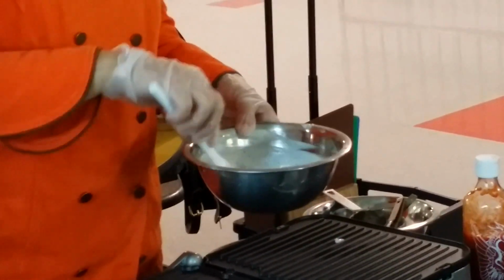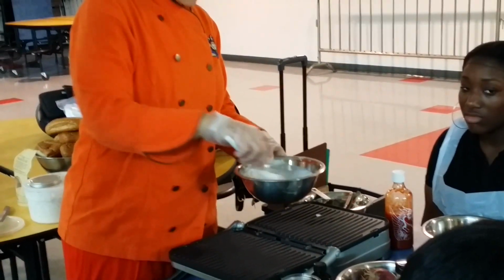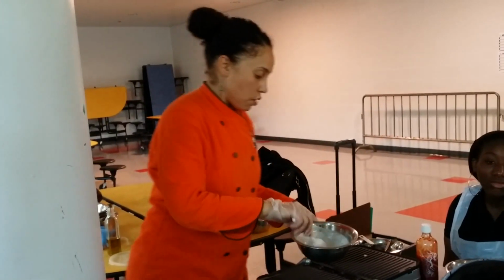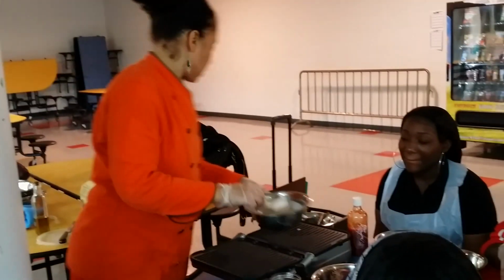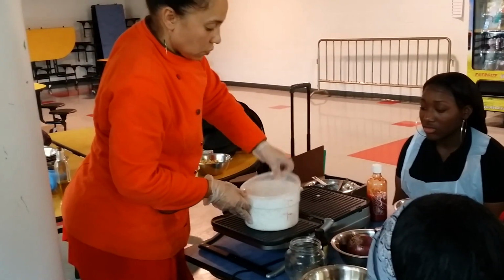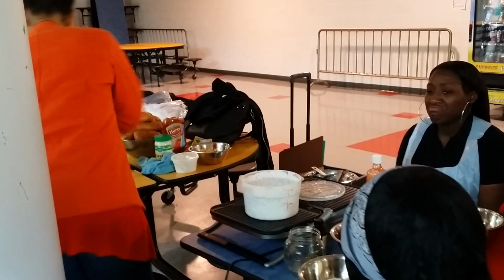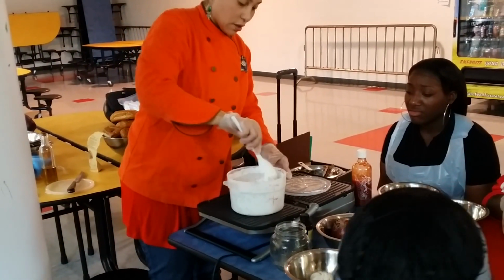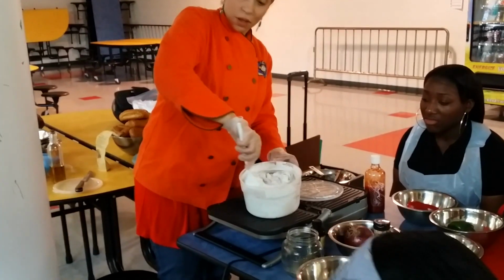So what happens is the seeds will expand. They'll basically expand, and the way to get this to become more solid, like a yogurt, is to put it in the refrigerator. So this is the process, and then when you let it set, it's the same. So what I did last night is I prepared it and put it in the refrigerator.